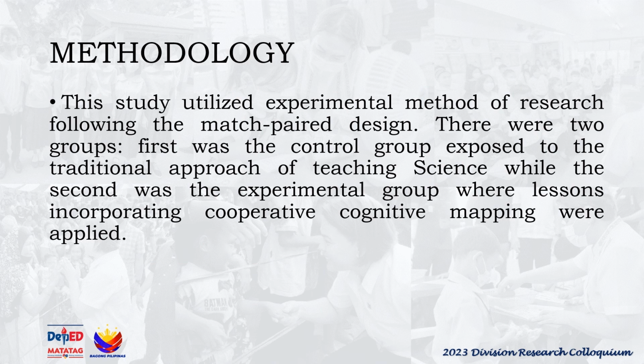This study utilizes the experimental method of research following the match-paired design, and there were two groups. First was the control group exposed to the traditional approach of teaching science, while the second was the experimental group where lessons incorporating cooperative cognitive mapping were applied.